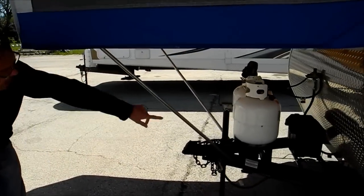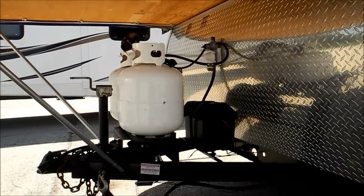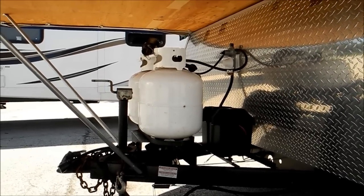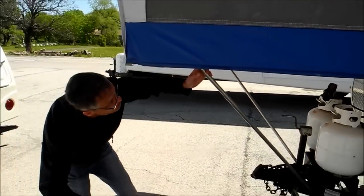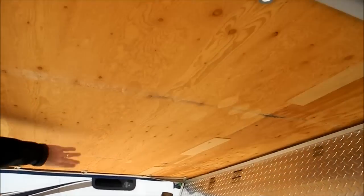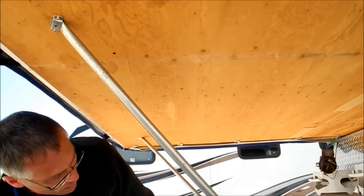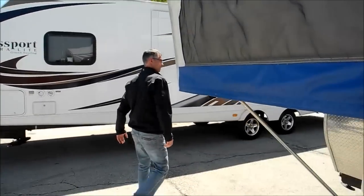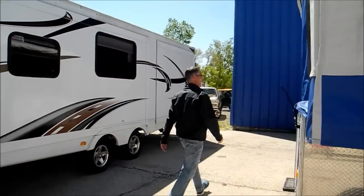So real nice design. You got two 20-pound, so these are exchangeable LP tanks. So that should last a long time also. And you know what, let's bring the camera back down here real quick. Just look at the condition of the wood, everything underneath this. It just shows in great condition. All right, let's go inside.